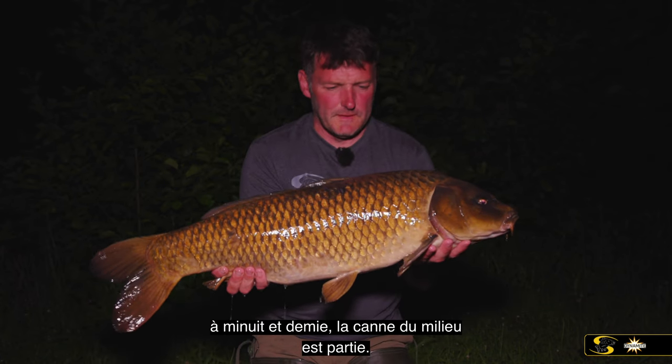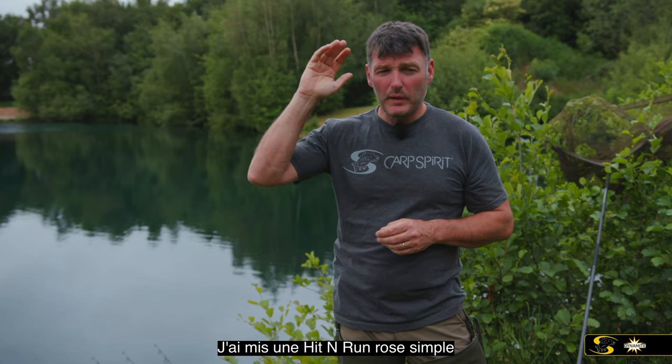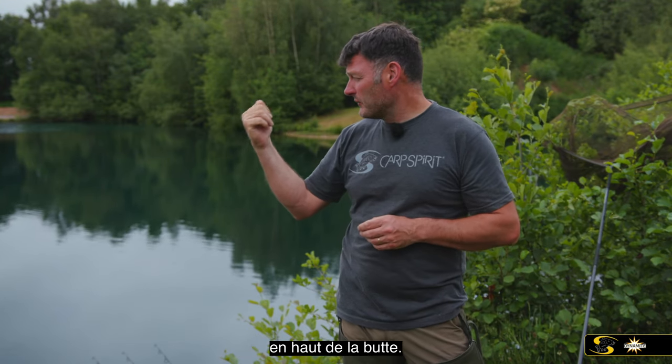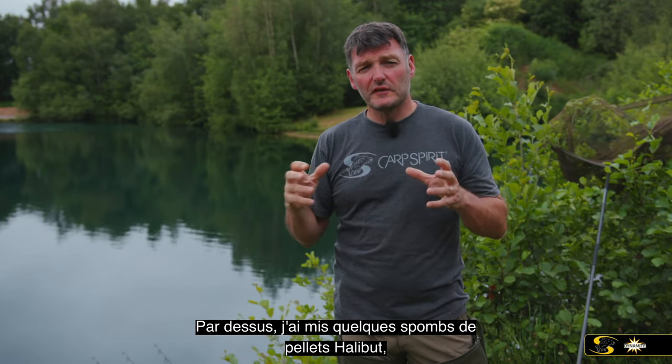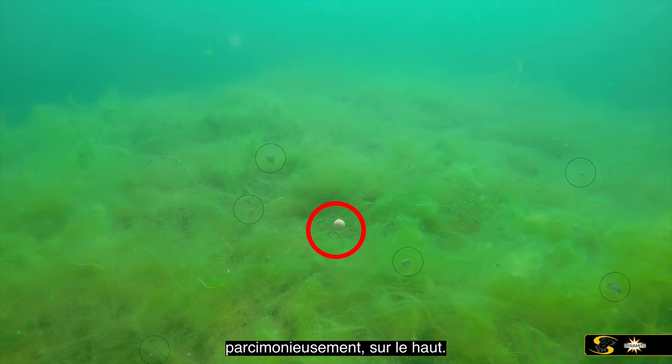And then about 12:30, the middle rod went. So I've put the single pink hit and run pop-up back over the top of the bar. On top of that, I'd put a few spods of halibut pellets, just 6 and 8 mil halibut pellets, very loose over the top.